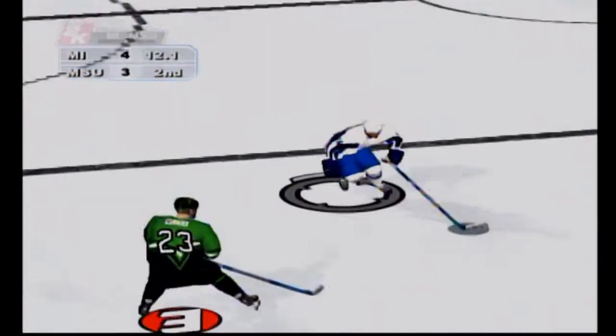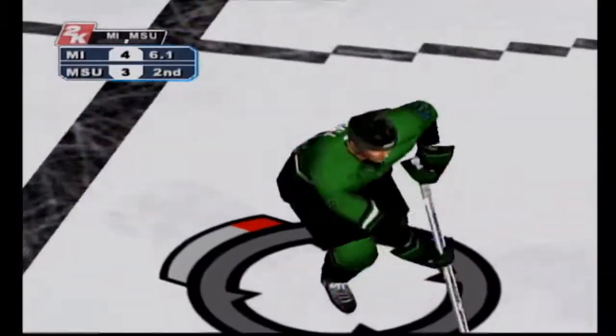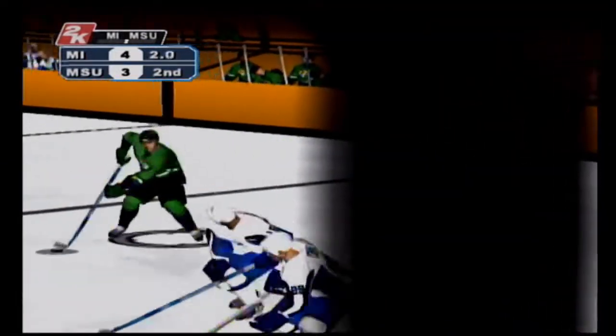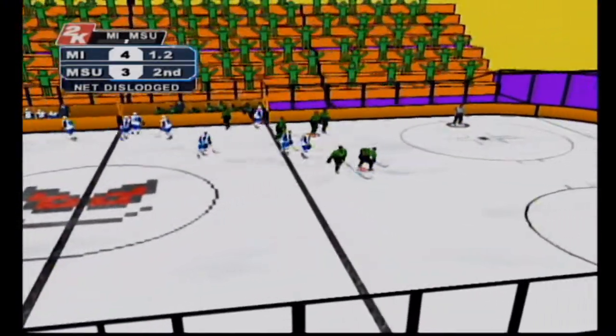Here they come. And he brings it past the blue line. Ripped. You know the shooter wanted this one. Imagine if he could get a two-goal lead for his team late in the second period. That was a big stop. The net's come off its posts. The players get set to face off.